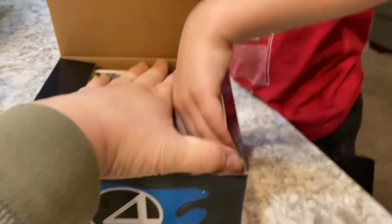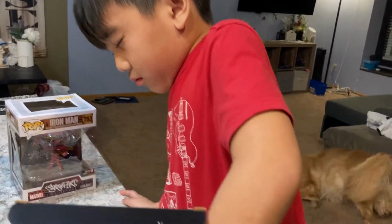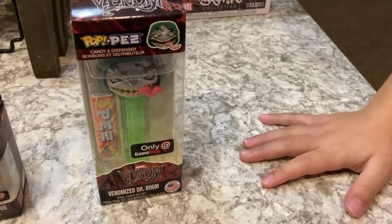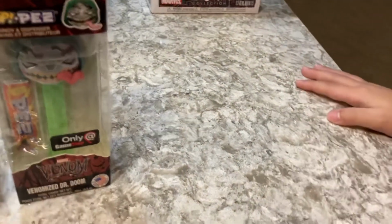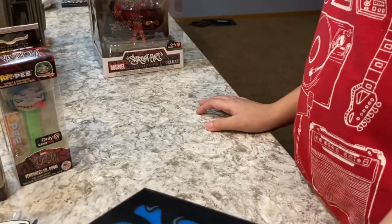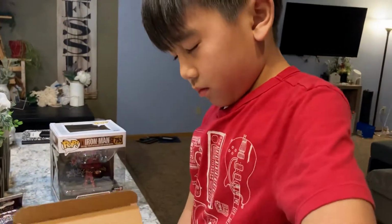All right, the next piece is, if you grab the small one. Uh-oh, Taco's going crazy. What is it? Ooh, a Dr. Doom candy. Yeah, so this is that Pez. Venomized Dr. Doom right there. Okay. So, did you want to take it out and put candy in there or no? We can do that. Okay. All right, so it's just the last one. So, go ahead. No, you don't have to take it out. You can just flip it. Or did you want to take it out of the box? Okay, go ahead. All right, close your eyes.